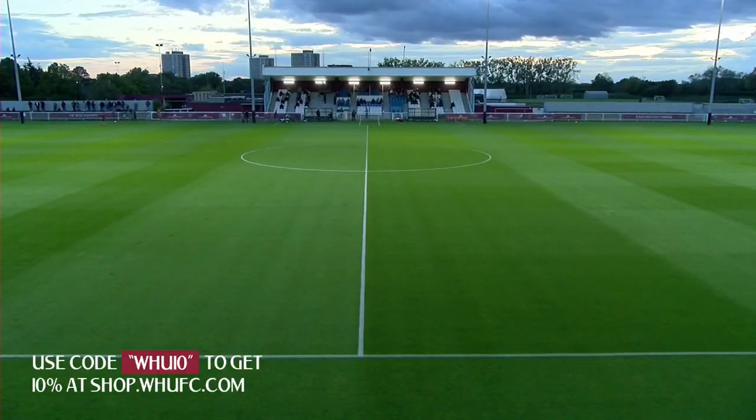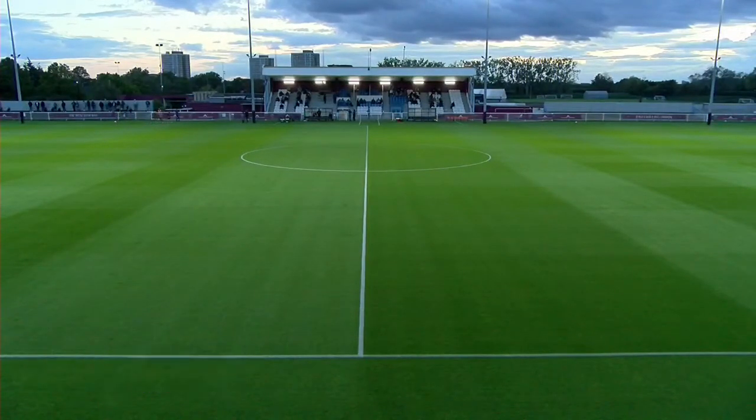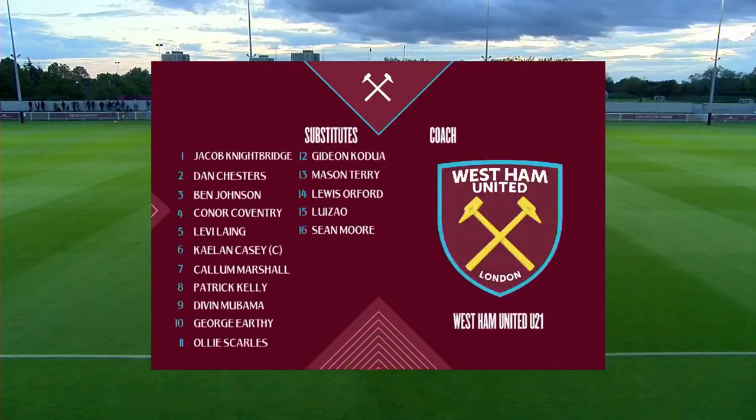So while we wait for the teams, we can take you through the two lineups, starting off with West Ham United. And the Hammers make four changes from Tuesday night's 3-1 victory at Bristol Rovers. The first of those in goal as Knightsbridge returns to the side. The defence sees Louisial drop to the bench and Ben Johnson come in.